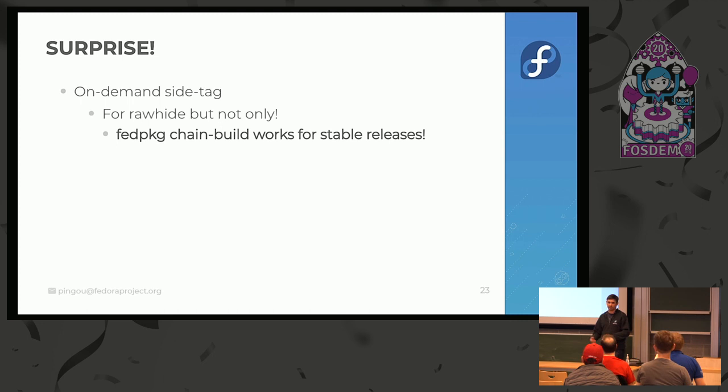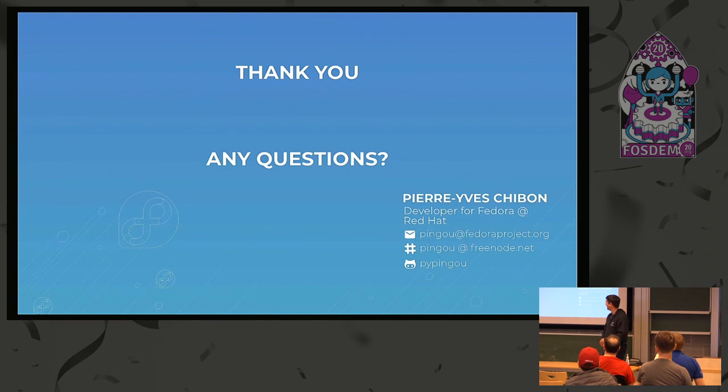You can create your side tags for F30 and chain-build 100 builds in there and cram them into one update in basically two commands. So enjoy that. And that's it for me. If you have any questions, I'm happy to continue.